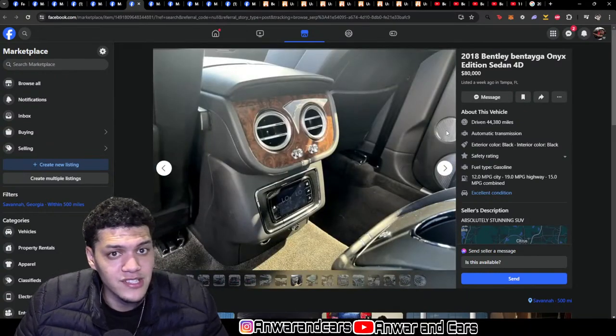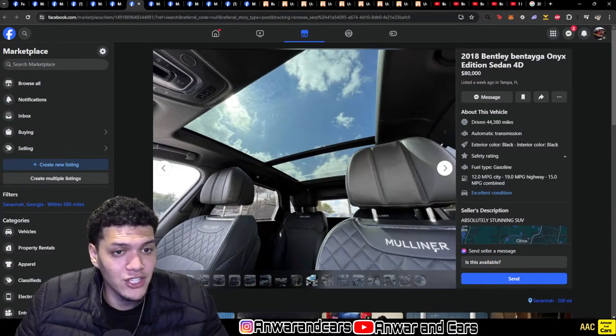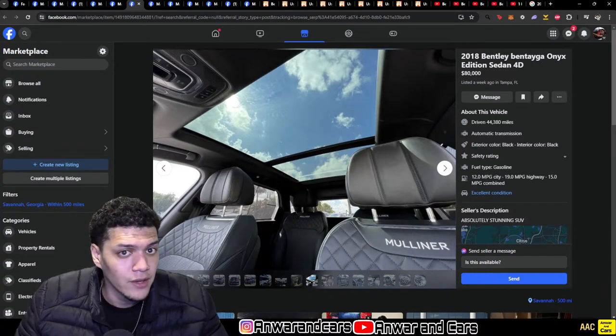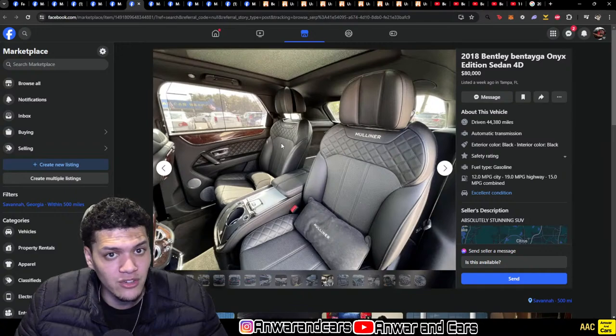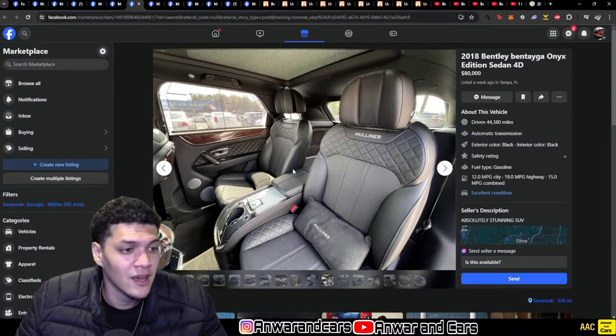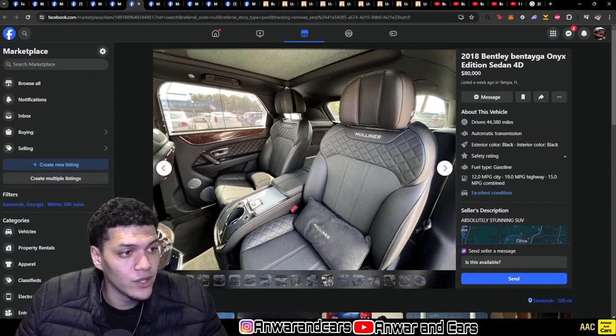What else can we see? We can also see it has the Naim audio system. This one says Mulliner. You can either have the Mulliner badge here or the Bentley logo. We can also see the headrest, so it has the front seat comfort specification. This one also has the four seat rear configuration. We can see the 18-way rear seats here with the comfort headrest. This one also has a sunshine specification. We can see that it has the window shade up.